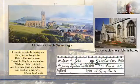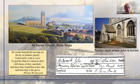As I move on to the next slide, this is All Saints Church in Wyke Regis, which probably had a majority of the people buried there. But it was actually John Wordsworth, the captain, whose body was not recovered for 6 weeks. He'd been floating around in the sea. It must have been an absolutely horrendous occasion when his body was finally brought ashore. And he is buried in the Buxton vault in All Saints Church, which actually itself is unmarked. Buxton was the MP for Weymouth and a very prominent abolitionist, responsible for a lot of reduction in the number of capital offences and the abolition of slavery.